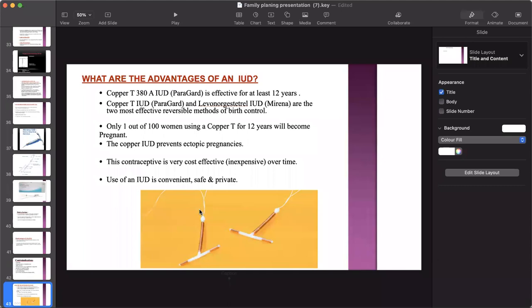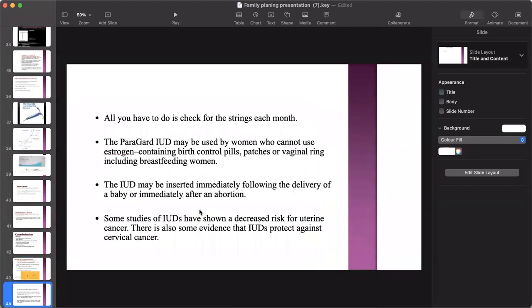Use of an IUD is convenient, safe, and private. All you have to do is check for the strings each month. The Paragard IUD may be used by women who cannot use estrogen-containing birth control pills, patches, or vaginal ring. The IUD may be inserted immediately following the delivery of a baby or immediately after an abortion. Some studies of IUDs have shown a decreased risk for uterine cancer. There is also some evidence that IUDs protect against cervical cancer.